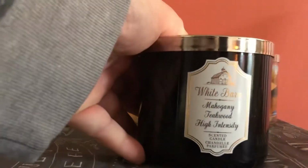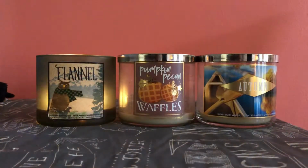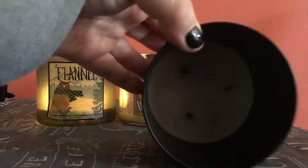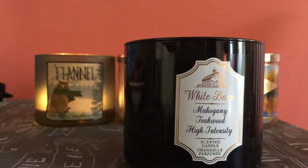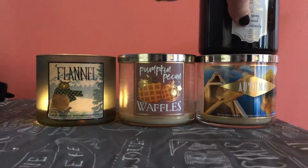So up next, I have the White Barn Mahogany Teakwood High Intensity. I'm just gonna take a little whiff, show you the burn. It was sooty. That is terrible. You can't see it, I'm sorry. You can't see it probably because it's a black jar. This was a really sooty candle towards the end, the last half. Typical Bath & Body Works issue.